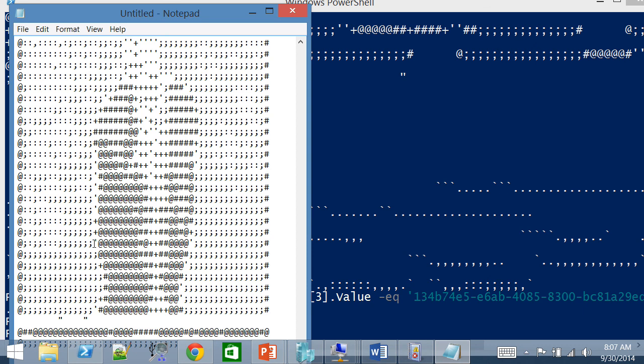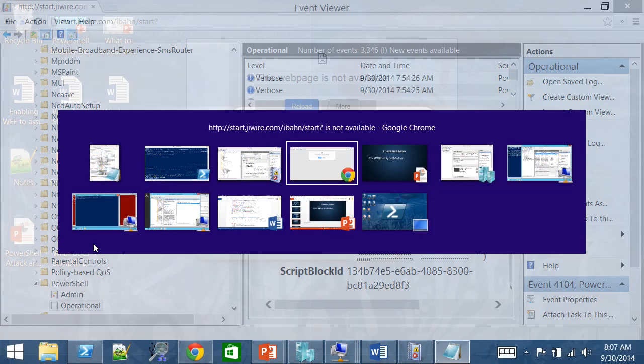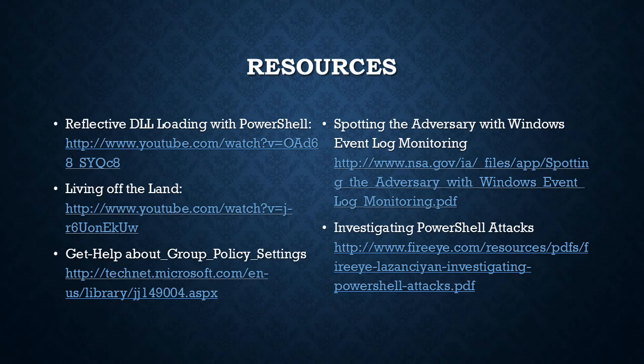There's also a really great, I'll show you some of the references here. The one I was talking about from Andean, investigating PowerShell attacks, goes more into some of the PowerShell events that are made in terms of remoting connections and everything else. Like I was saying, it's a subset of the broader things that you want to monitor and be careful about on a Windows set of computers. Those are covered really well in Spotting the Adversary with Windows Event Log. There's the group policy settings that talk about how to set any of the PowerShell ones up.